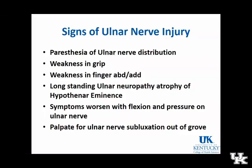In a long-standing problem, you'll see atrophy of the hypothenar. That's really rare, but you can see it, or somebody that's relatively old. So Tinel signs, the ulnar nerve is at the cubital tunnel, so you're going to poke back here. Sometimes when they're flexed, really aggravates them. You can do a Tinel's. The other place is in the hand. What's this tunnel called?